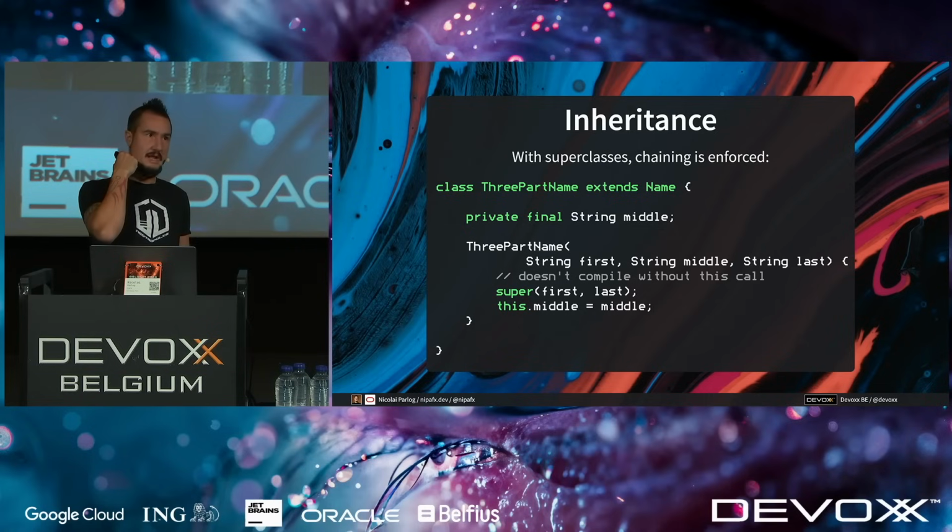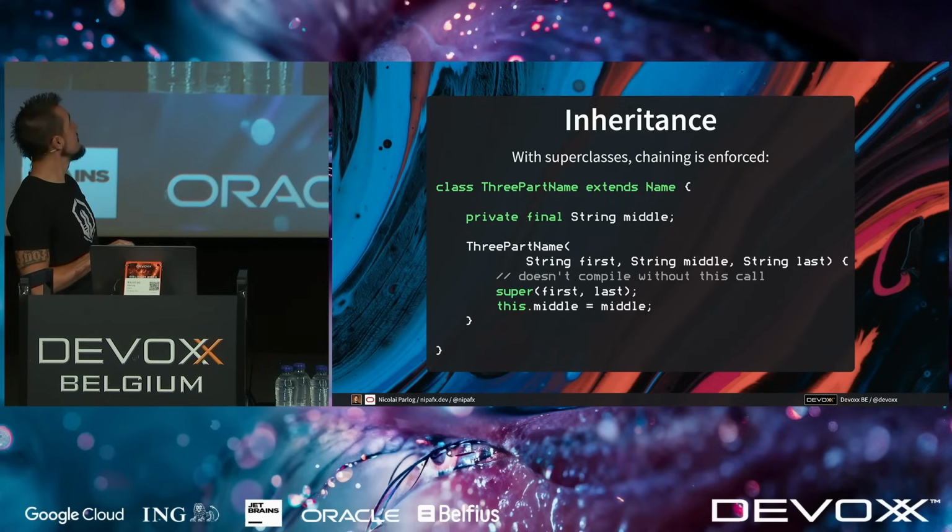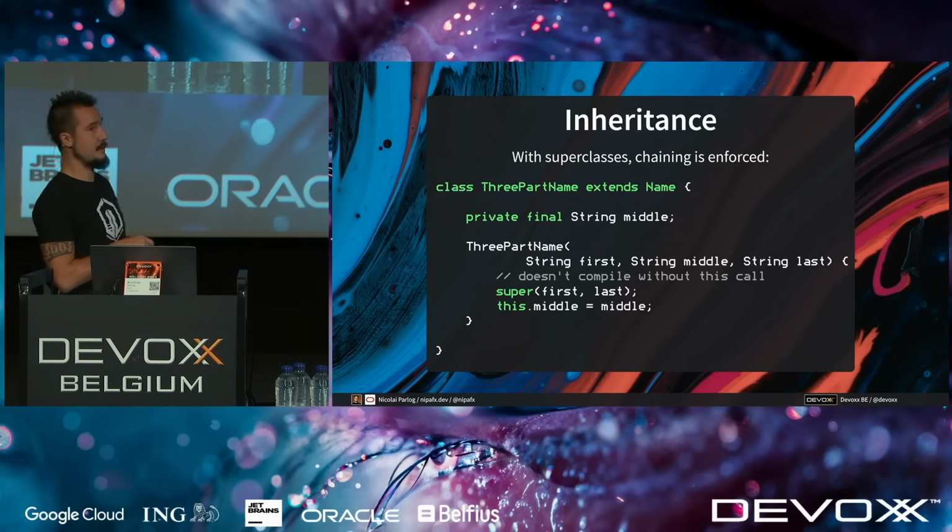If you have superclasses involved, other than Object, that actually is even the case for Object, then you will have to make a super call somewhere. So here, I have a 3-part name, which extends name, which also has a middle name now. So I get first, middle, last, and I need to put this super(first, last) in there. If I don't, it doesn't compile.